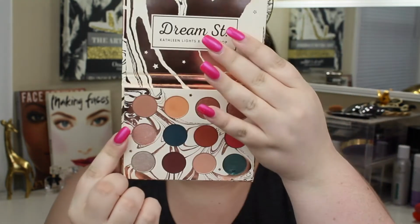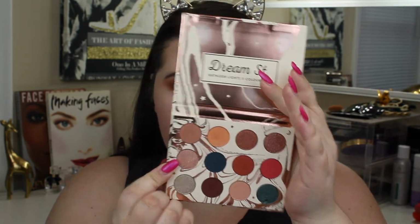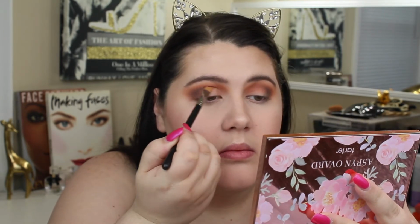Now that I've blended this forever, I'm gonna go in with the crease shade, which I'm going to use, I think it's Sweet Dreams. It's either Sweet Dreams or Spark. I'm gonna use this all over the lid. I'm gonna first use it dry, but I have a feeling I'm gonna want it wet, but we'll still use it dry first. Yeah, I definitely want it wet, but might as well lay this down. Definitely gonna wet it because I want it more intense than it is.